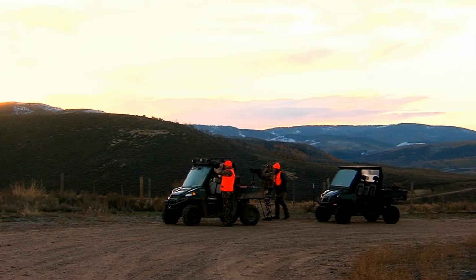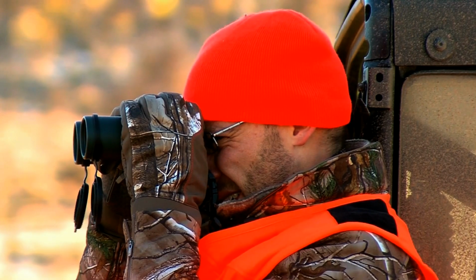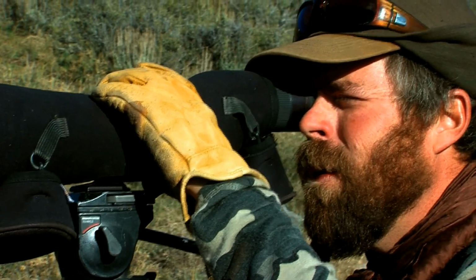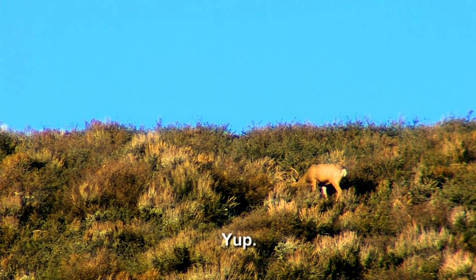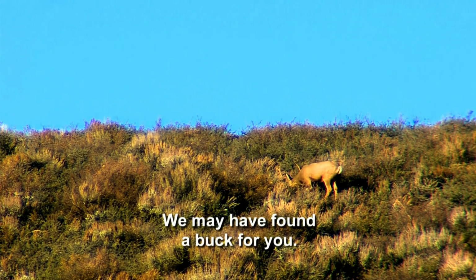Accuracy confirmed. It's time to hunt. It begins with Mike Stock, and guide Dave Clements soon spots what could be Mike's first ever mule deer buck. Yep, that one will work. We may have found a buck for you.